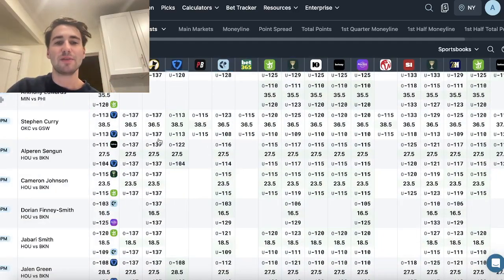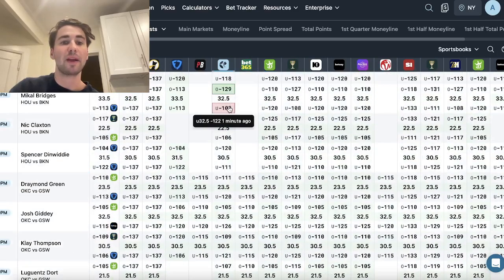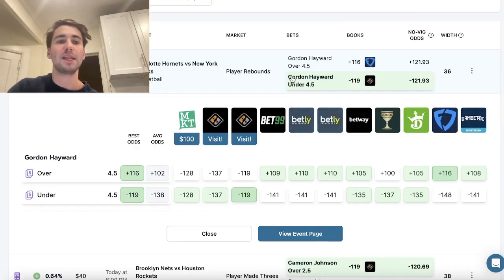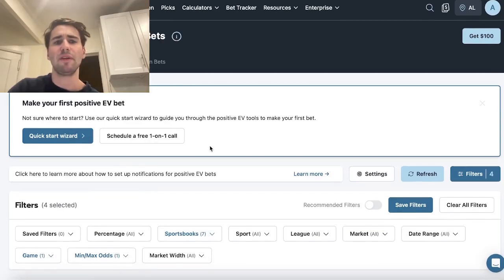Basically the way I use the screen is I scan around and look for discrepancies between bookmakers, and then line movements are highlighted in green and red. But the picks I found today are from the positive EV tool. You can see it right here, the OddsJam positive EV tool. I probably spend 80% of my time on the positive EV tool. It does live in-game wagering as well as pre-match.